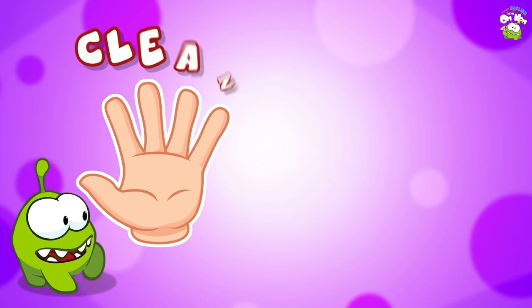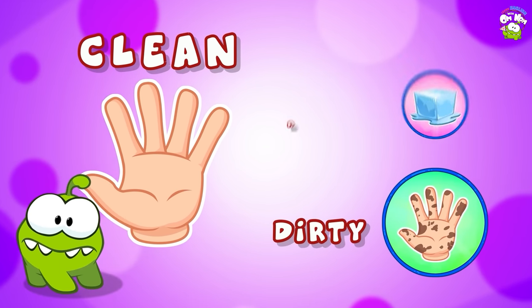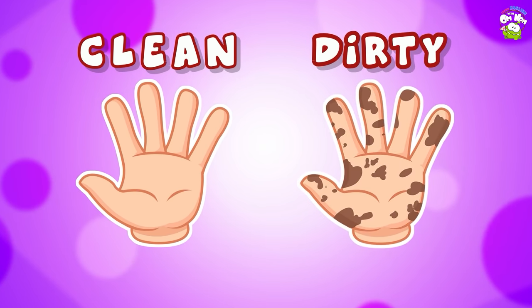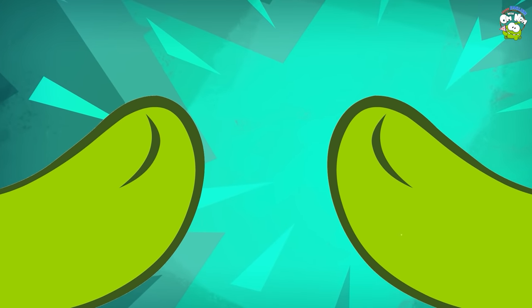What's this? A clean hand! What is the opposite of clean? Is it dirty or cold? It's dirty! Well done! Nice clean hands, Om Nom!